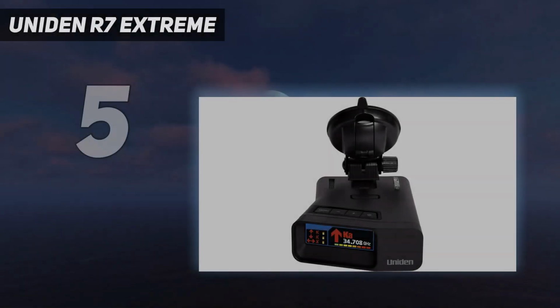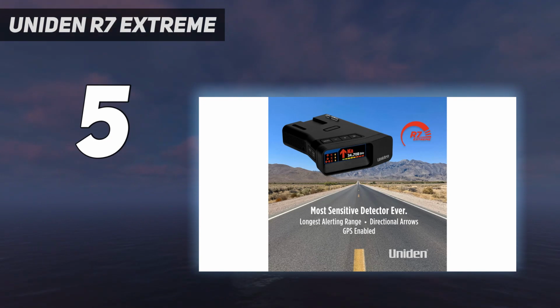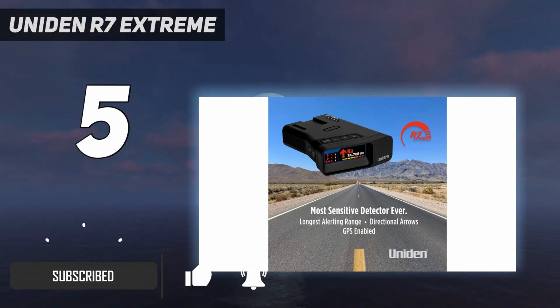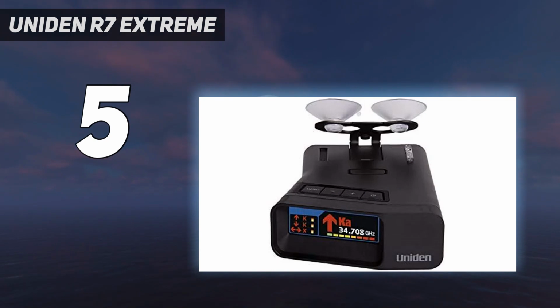Uniden R7 Extreme. The Uniden R7 is an advanced radar detector at a very fair mid-high price point. This model balances being highly customizable with simple settings adjustments to allow for a quick learning curve, our lead tester described. It is accurate with excellent range. We could detect a cop over 5 miles away through winding mountainous roads.